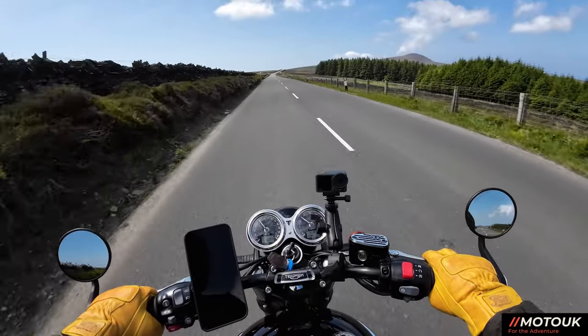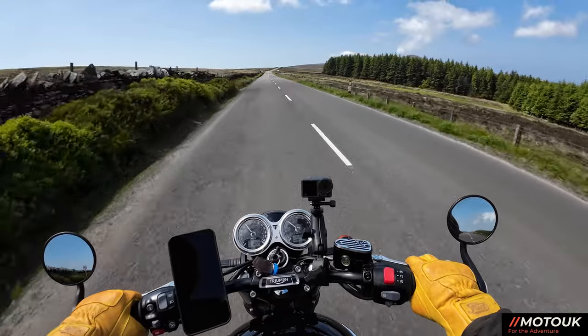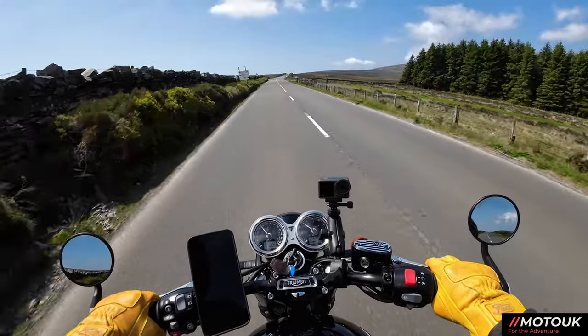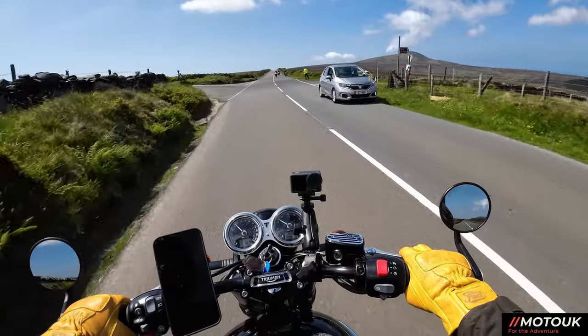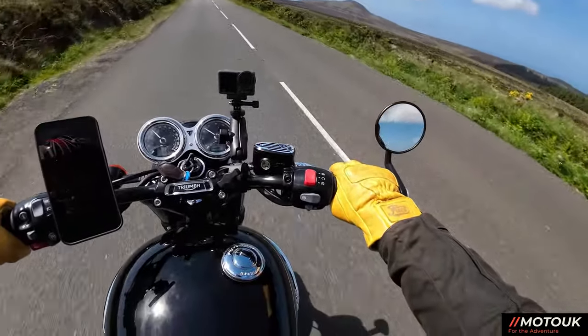Now, I've got a policeman up ahead, doing 50. So no problems, they've probably got a radar gun up here as well. So the A27 right where the policeman is just there, down to Peel. That's a cracker of a road too. Yeah, he's got a speed trap gun.